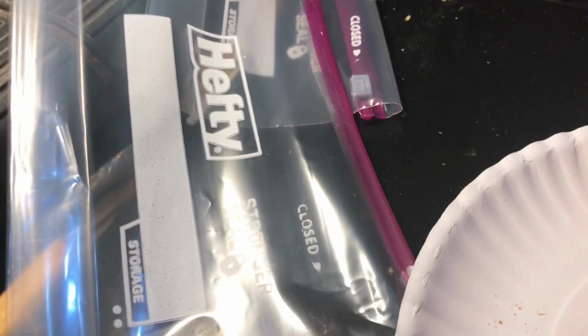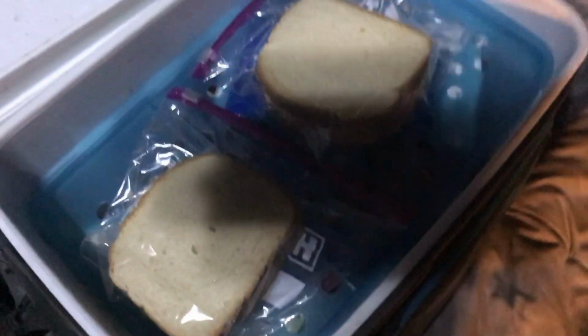So there it is. Now I have a couple of hefty storage bags here that I'll put those in. Alright, then I just take my 2 sandwiches here, throw them in my cooler, which has got my soda, cheese snacks, and various other things in there. Alright, and then the cooler just goes right down here next to the driver's seat. Alright, so there's the driver's seat. There it is. Also keeps my trash can from moving around. And so I have easy access to that while I'm driving.